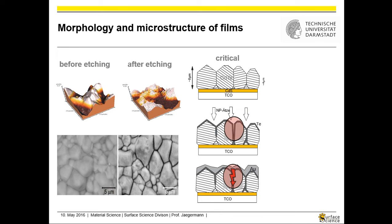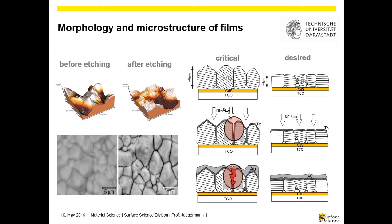And then if you have additional processes, in the cadmium telluride there's an etching process which etches down from the grain boundaries and then forms a tellurium layer here. This tellurium layer then leads to a short from the backside, the back contact, to the front contact, and as a consequence the performance of the solar cells is bad. What you would like to have is a very defined orientation of all grains in a very similar flat arrangement, as shown on the right. Then even etching and deposition of other materials will not distort the interface, and you have a compact layer.